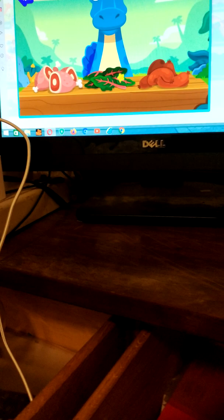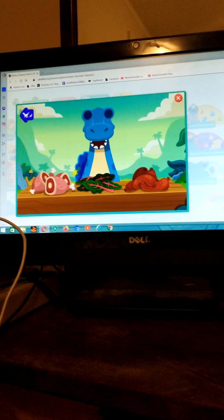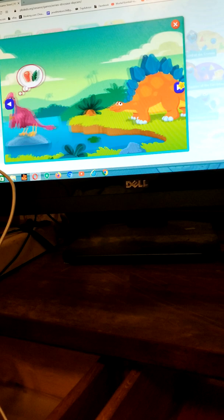Let's find out what Spinosaurus might have eaten. This dino likes yum. This dino likes yum. Stegosaurus!